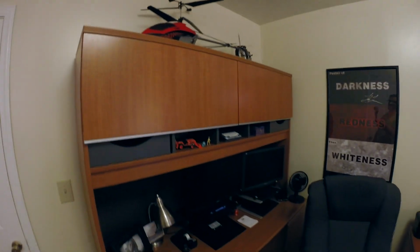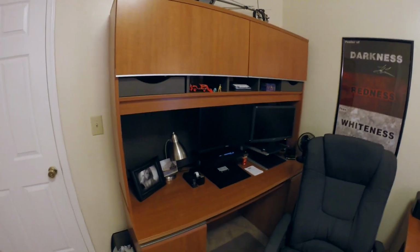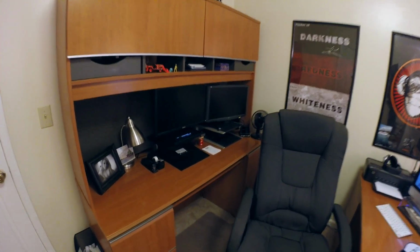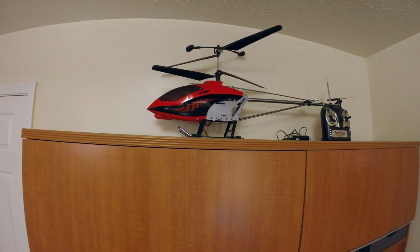Okay, here we go. This is my work desk. I have 2 desks. This one is my work desk. Sometimes I have to work from home for my job doing remote support. This is where I sit to do it. There's a remote control helicopter on top of it because, I mean, you can't have a work environment without a remote control helicopter. It's very important.